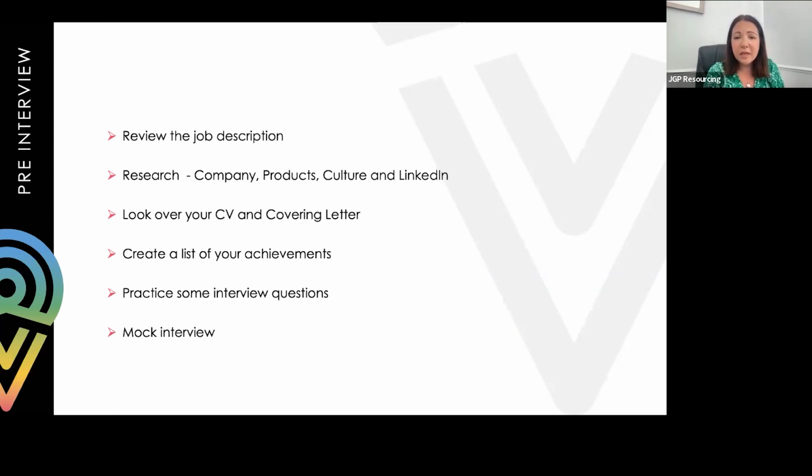Also look over your CV and covering letter. It amazes me how many people don't do that. It's really important to actually remind yourself what you put in your covering letter, what made you stand out within your application form, your covering letter, or your CV. It could be something that you've written about within some social value you've done, some charity work.